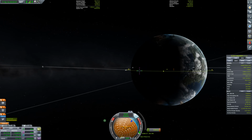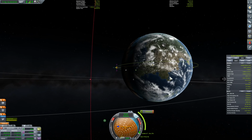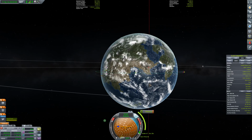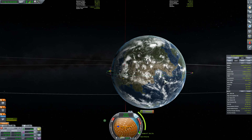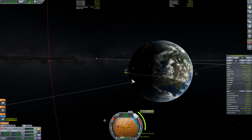We have 3 whole minutes to plan this maneuver node, so there's not much stress. We're just pulling this down so we kind of have just a nice amount of water to hopefully land. I was just trying to avoid this peninsula here. And then we're going to try to pull this down to 30 like always.